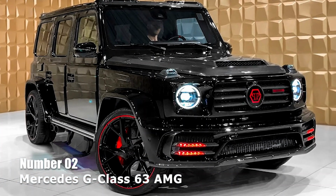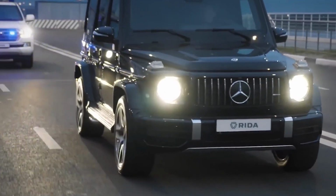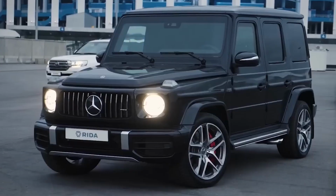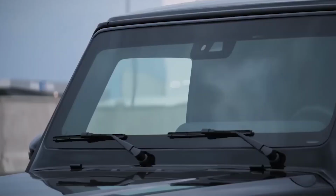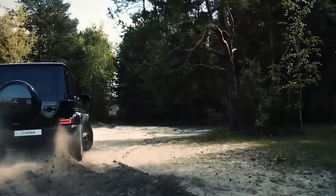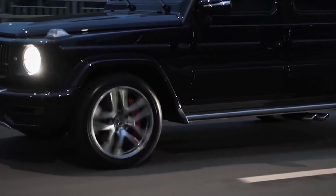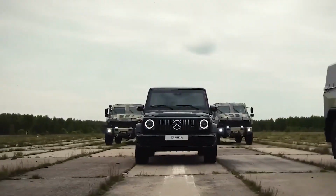Number 2. Mercedes G-Class 63 AMG. Production began in Germany in 1979, and it is among the most favored models of the organization. It is specifically engineered to traverse rugged terrain effortlessly. The specialized company Rita Cars armored it, and there is room inside for 4 people.